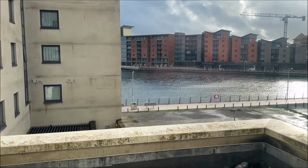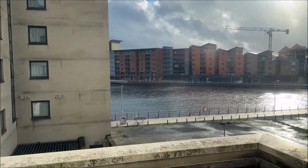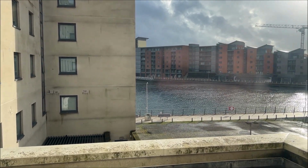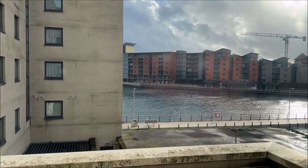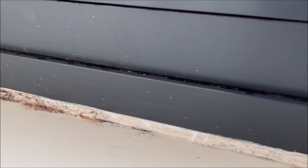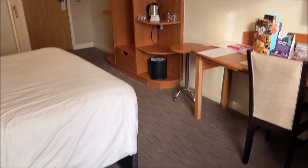And let's have a look at the view out to the window. And that is the waterfront over there. So for context, I am recording this video right at the end of February, and it is a bit chilly out there. But on my way here, it was raining, and it's nice to actually see some blue sky. Windowsill, ooh, a bit naff. That's a bit grim, a bit dusty. Let's have a look at the room at this angle.